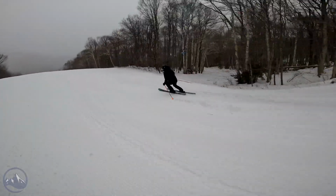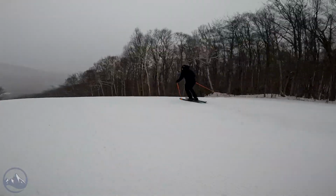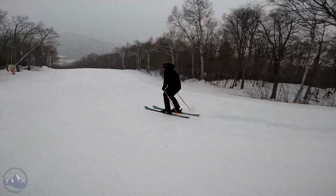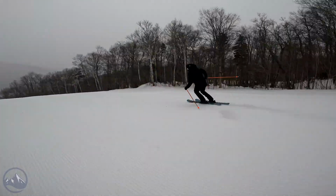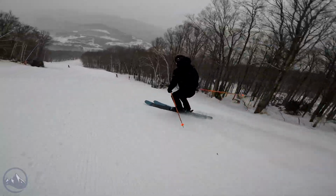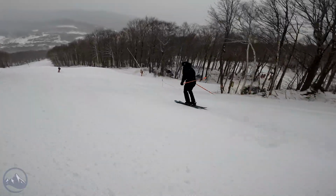18.5 right in the middle, for a turn radius. And right away I could tell that it was easier to access this, to get this thing across the hill versus the metal version. But you're still getting the energy and rebound out of it.